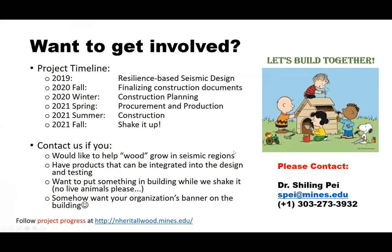So basically, we have a timeline worked out. In fact, the building, for the most part, has already been designed. We need to fine tune it to match our resiliency target. Everything is going to happen towards the end of this year. We'll really start to produce our construction drawings by the end of this year and start the procurement process during spring.